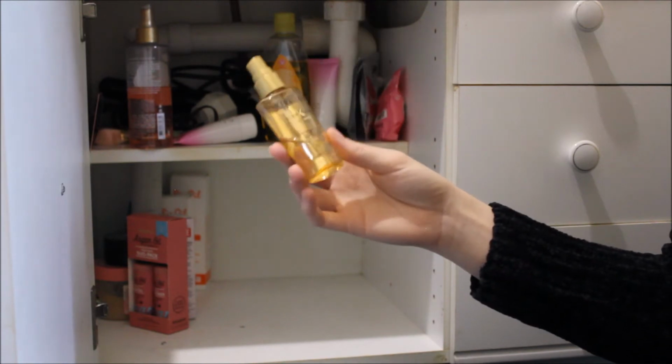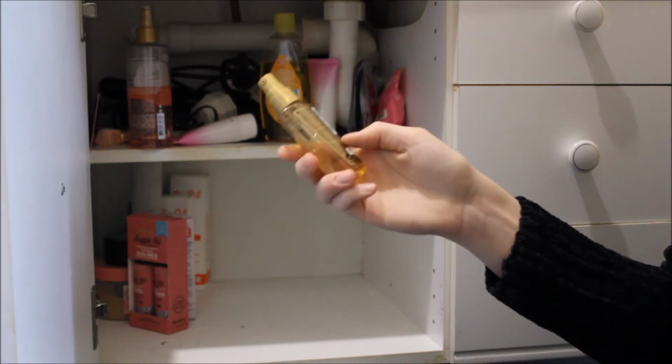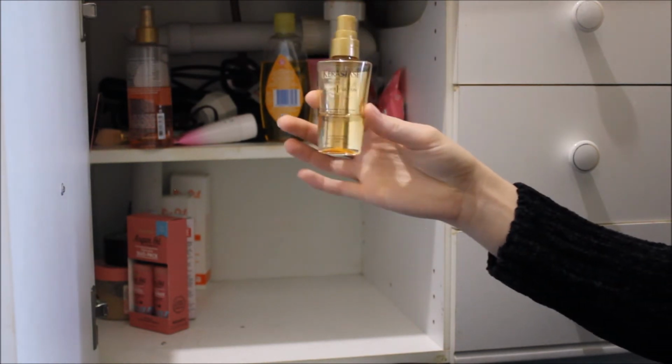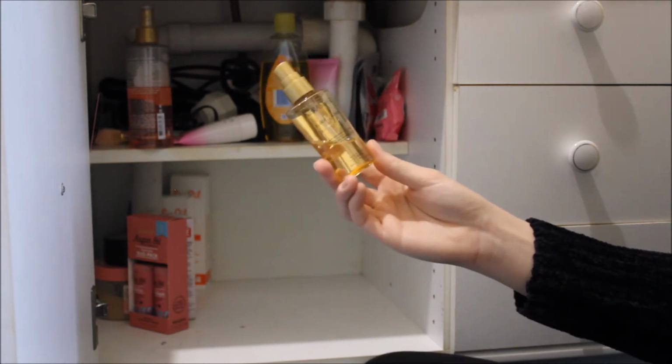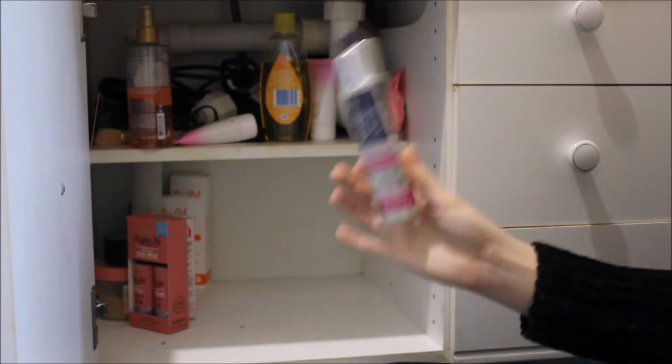So this one I'm going to keep around because I just put a tiny bit in, and I think it is argan oil? I don't know, but it is an elixir and it's in a gold bottle and it looks really fancy and I really love this. So that's going to stay, but this is going to get passed along because it just doesn't work right for me.